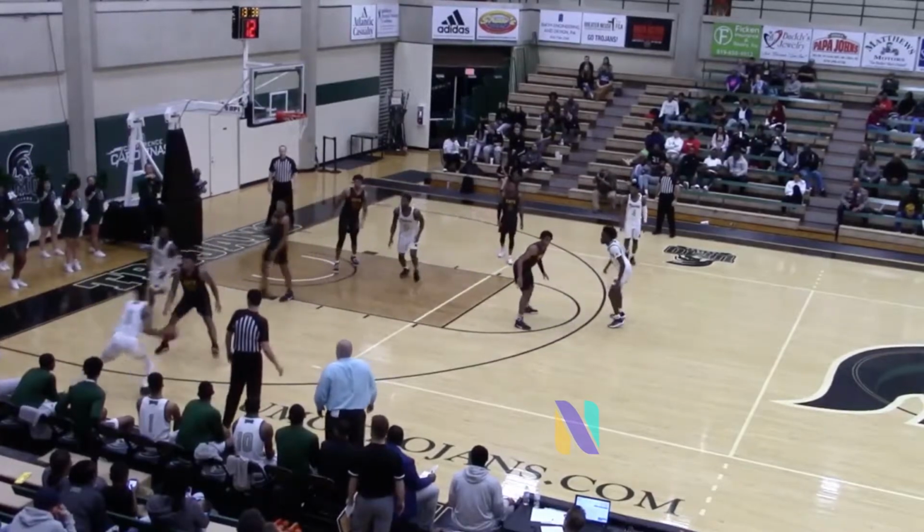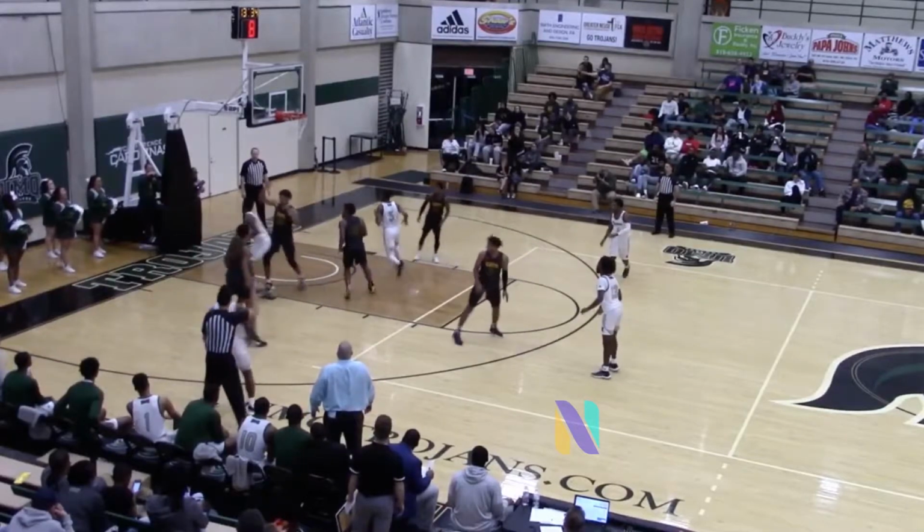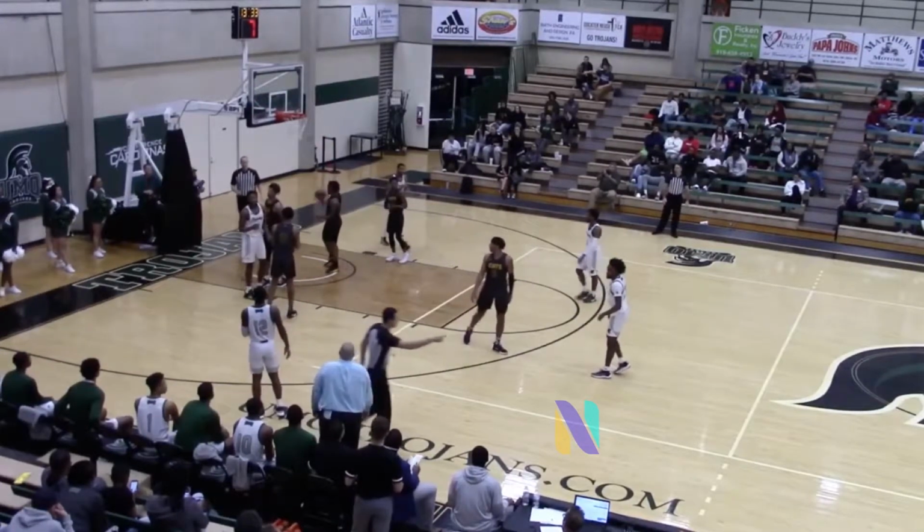Cam Robinson now gives it up to Pfeiffer. Behind the back move, gives it up to Hughes in the paint. Fake give and go, going to call the travel.